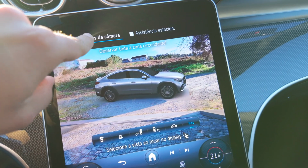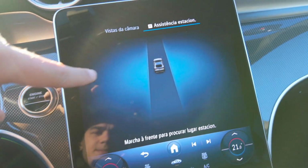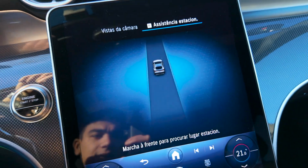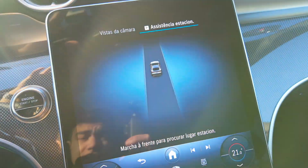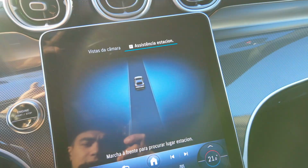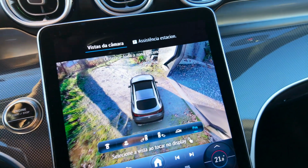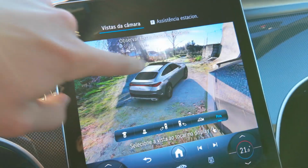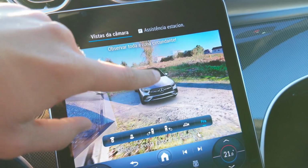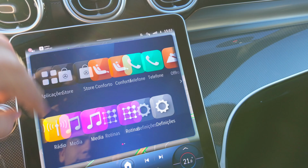And yeah, if it finds a parking spot, you have the parking assistance. If it finds a parking spot, it will show you right here or right here, and then it will start to park by itself. It does a really, really good job. Tried it once, tried it twice, never failed on me. So yes, it does it really, really well. In terms of autonomous driving features, that's it for this car. But again, this bird's eye view is one of the coolest features on this car, and that's why this car is so high-tech. Going back, you also have more options right here.